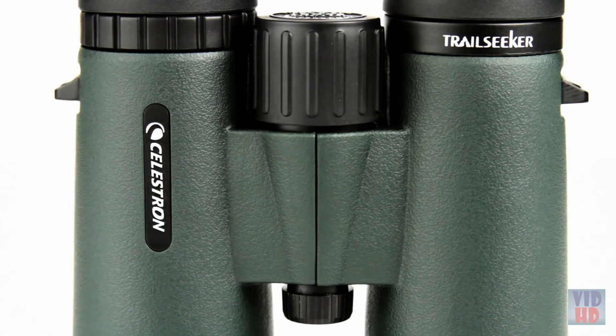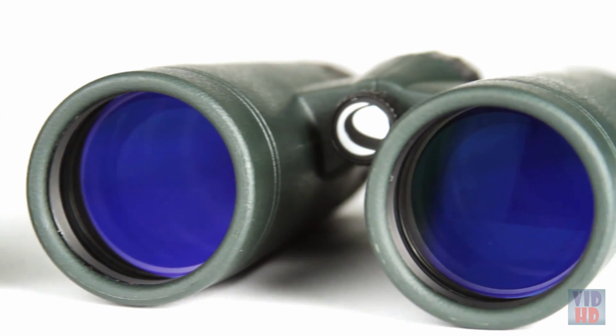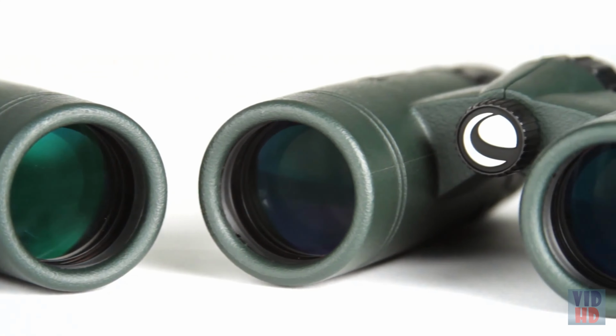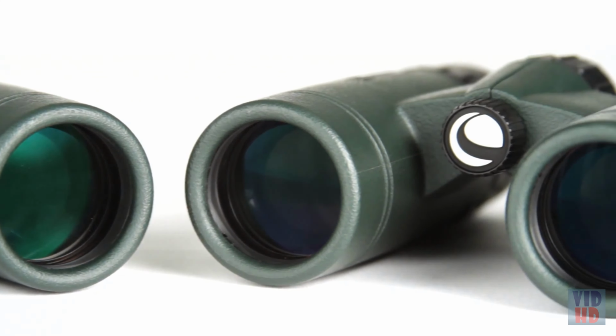The large 42mm objective lenses are a favorite among birders and other outdoor enthusiasts. The 32mm objective lenses are a more portable option. Both are available with 8 or 10 times magnification. Every TrailSeeker binocular includes a neck strap, harness strap, and carrying case.